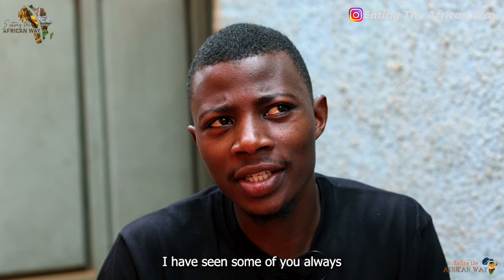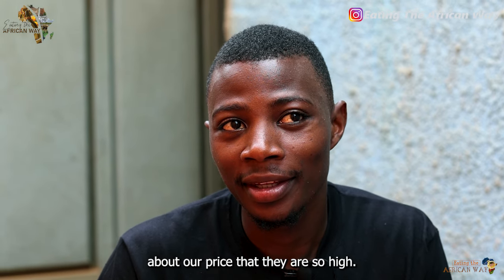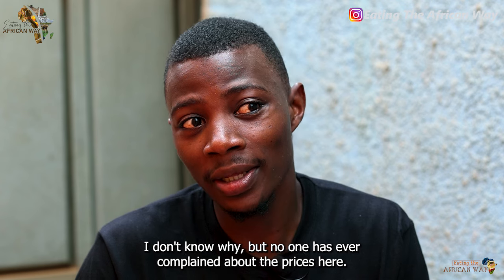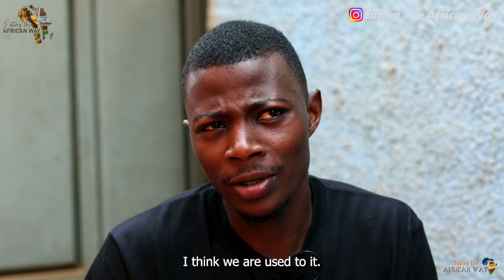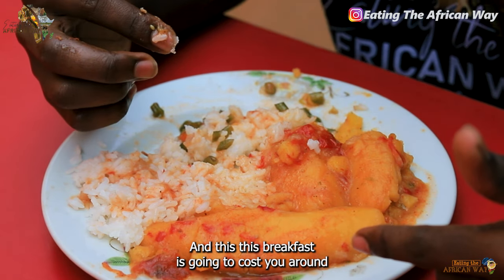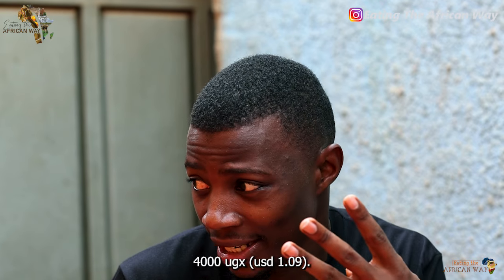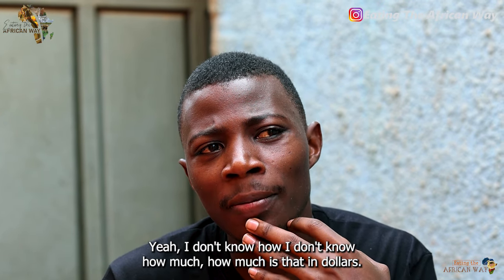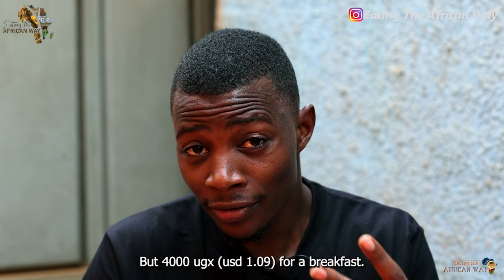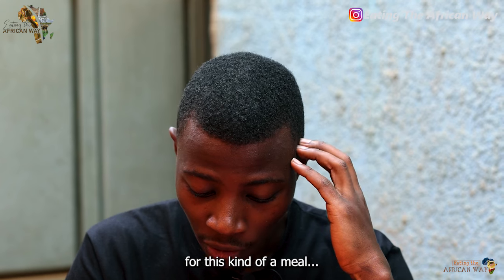I've seen some of you always complain about our prices, that they are so high. I don't know why, but no one has ever complained about the prices here. I think we are used to it. And this breakfast is going to cost you around 4,000 Ugandan shillings. I don't know how much that is in dollars, but I'll put that on the screen. But 4,000 Ugandan shillings for breakfast, for this kind of a meal. Woo!